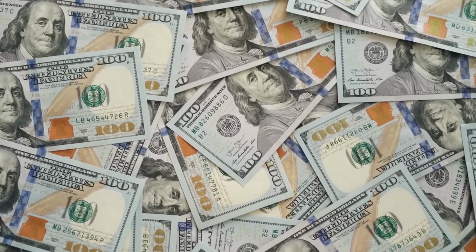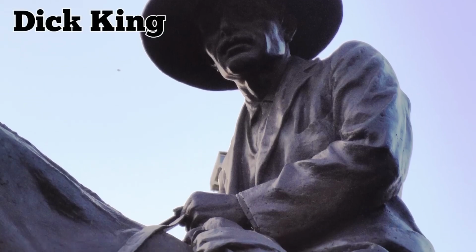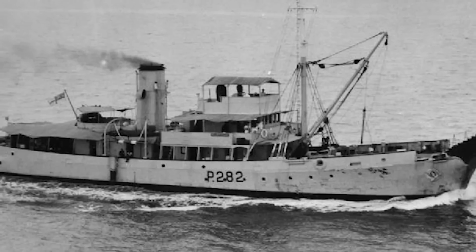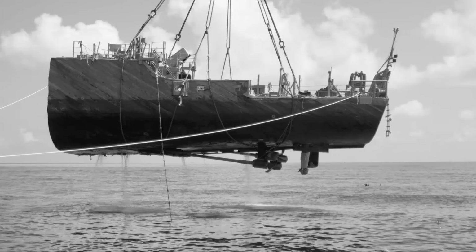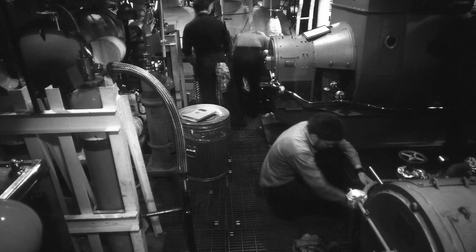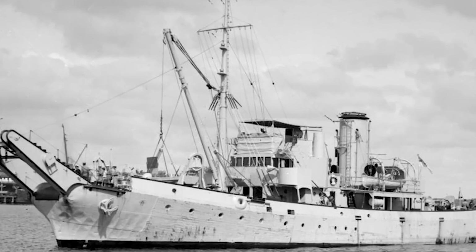After the war, the South African government bought HMS Barcross and gave it a new name, SAS Somerset, after a brave horse that had carried a man named Dick King on a long and heroic ride in 1842. The SAS Somerset had many different tasks over the years, such as dumping old ammunition into the sea, rescuing sunken ships, and laying oil pipes. It also got some upgrades, like new boilers and an engine. It was a hard-working and versatile ship that served its country well.